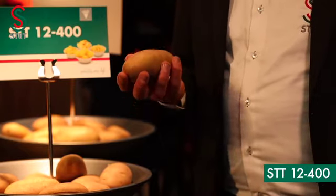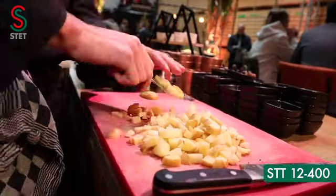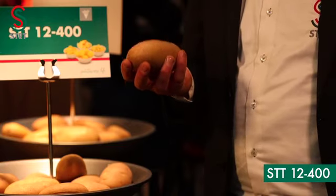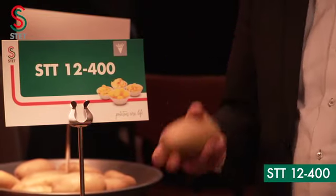The STET 12400, our answer in the French fries QSR segments. It's a unique combination of length specifications and a robust high yield. From Egypt till Northwest Europe, we see a constant high yield, and that makes it unique in this segment.